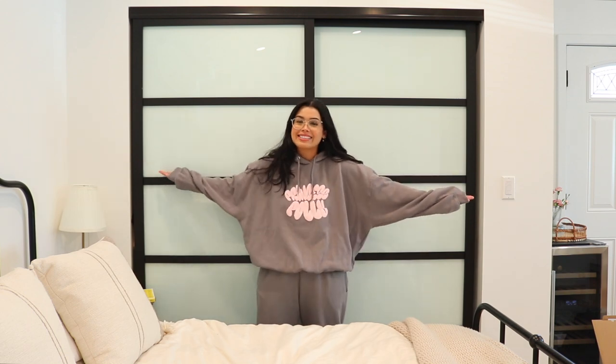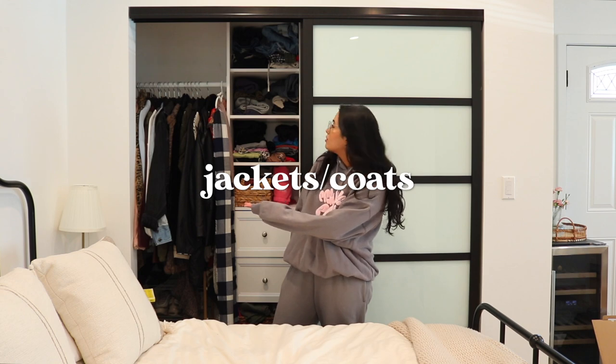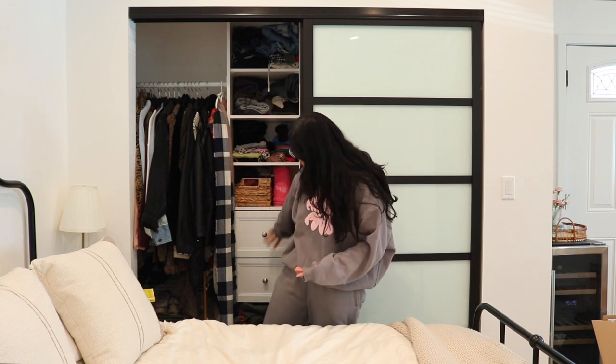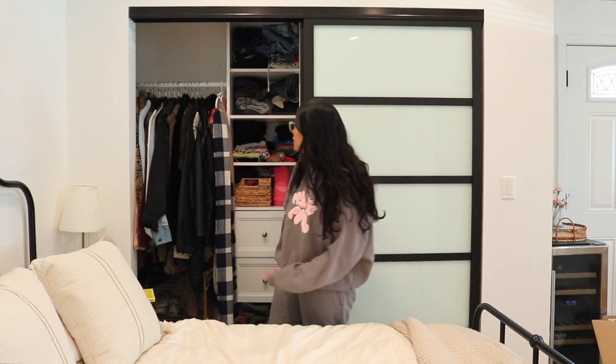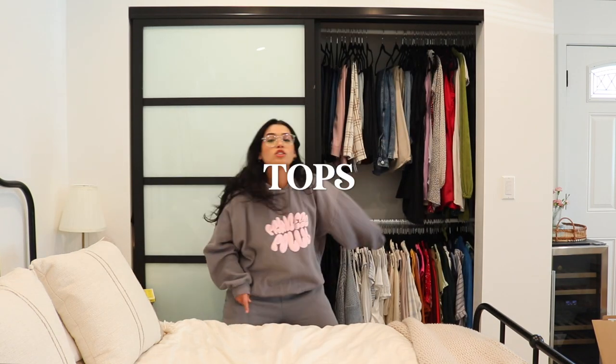Welcome across my bed to my closet. Here we have the jackets, the bottoms, bras, underwear, pajamas down there. Then over here, pants, dresses, tops. Honestly, shout out to the person that built this place because this closet fits so much. Like, too much. I'm gonna be doing multiple piles.